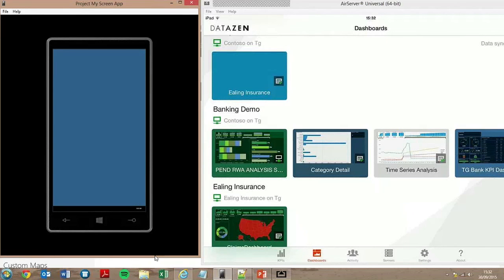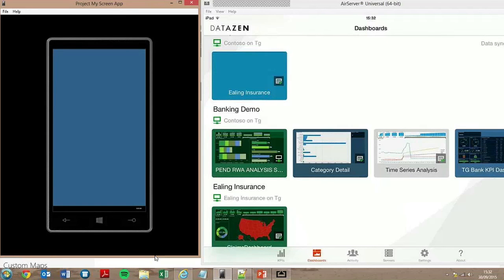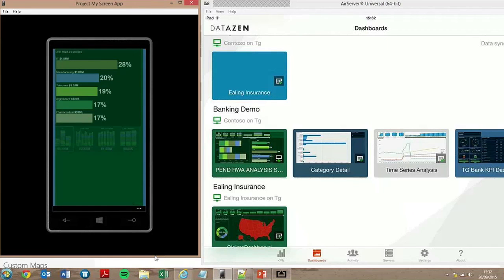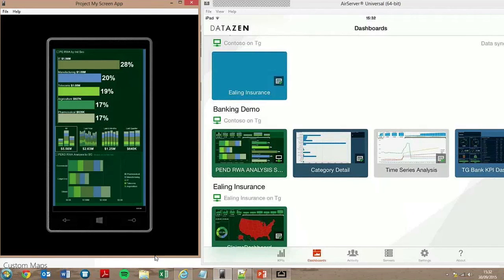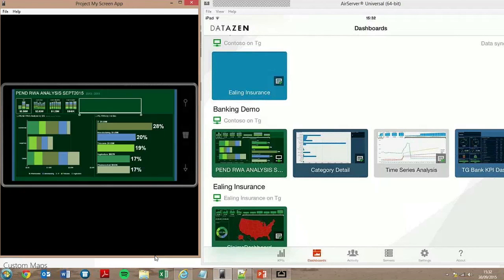Could be a caching issue here, actually. Okay, oops. There we go. So that's taking me through. I'm not quite sure why it didn't work on the iPad. And if I rotate again, you can see the landscape and the portrait view of the dashboards. Good. Okay, let's drop back into our presentation. Just take this one off.